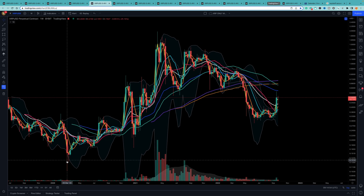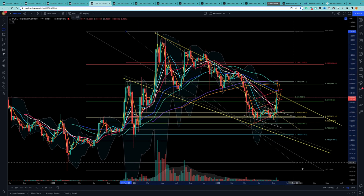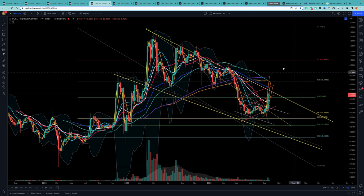I nearly did that wrong. Actually I will do this. Sorry. I'm gonna do the whole thing. There's the top, there's the bottom. So here's the impulse, the whole move, and then the correction down. Put some of my other drawings on.